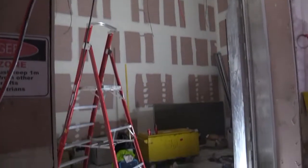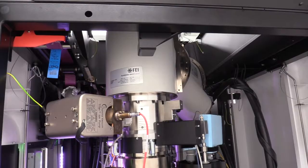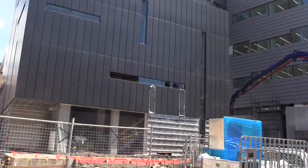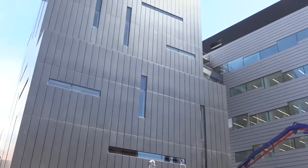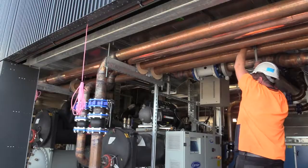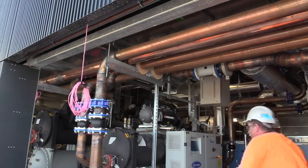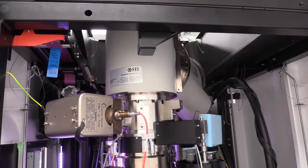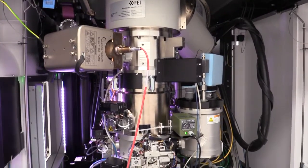All this noise is needed to build a space for 2 electron microscopes to work in silence. The new Molecular Horizons building will house 2 advanced scientific equipment, the Titan Krios and the Talos Arctica. Electron microscopes are useful in all areas of science, especially when it comes to treating diseases.